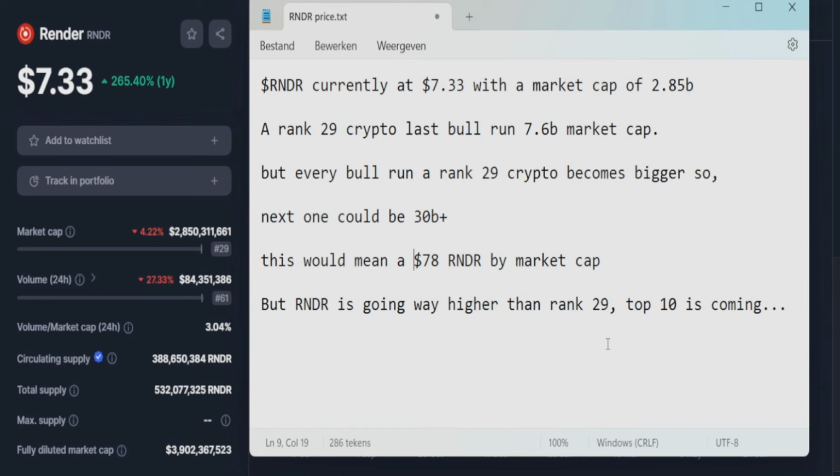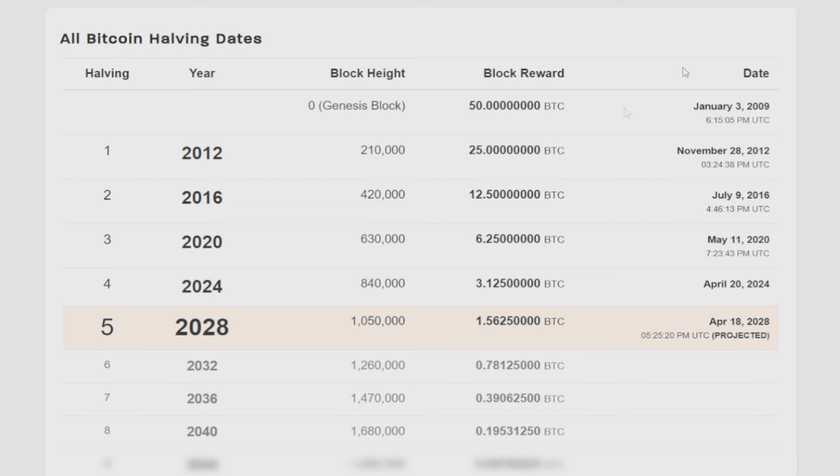But a lot of people always ask me, Doc, when do you expect the bull run top to be? Is it done? Are we close? Well, to be honest, I think that history will just repeat. If we take a look at the Bitcoin halving in 2016, the halving was on July 9th. When was the top? January 2018. We go 2 months prior on the other bull run, May 11th. Bitcoin halving, May 11th.